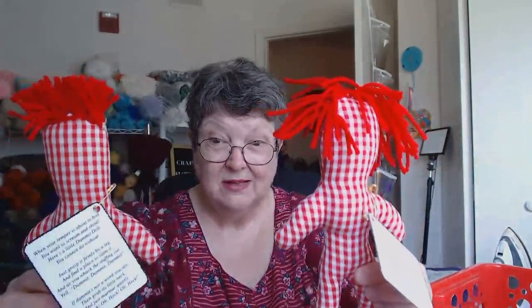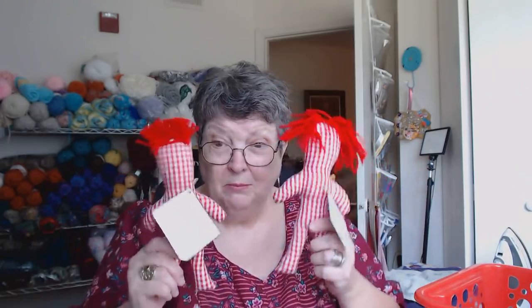And then I have two of the gingham reds. So this could be a boy right here, and this could be a girl, just stacked up the hair. So this is the red gingham. So you can do red gingham boy, red gingham girl. Cute, huh? So that's the red gingham. Now the next ones I make might be a little bit different, but I enjoy making like this.